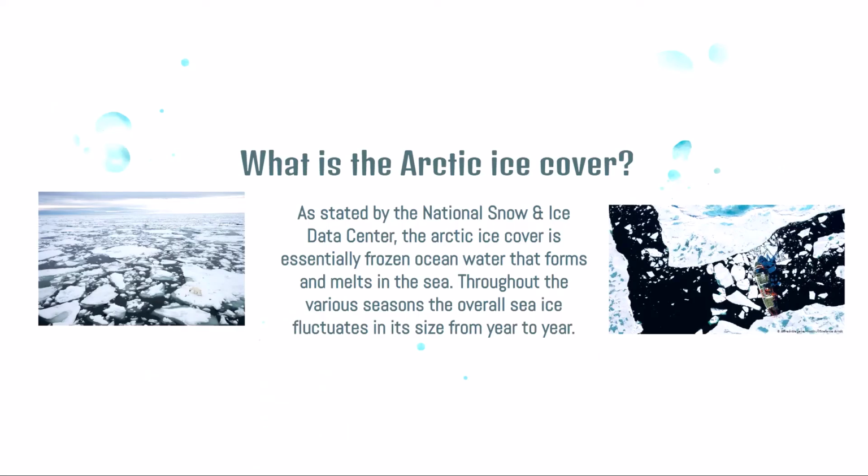So, what is the Arctic ice cover, really? According to the experts of the National Snow and Ice Data Center, the Arctic ice cover is made up of ocean water that freezes and then eventually melts. During spring and summer, the ice starts to melt, decreasing it to only 50% of it being frozen. But once fall starts, it starts freezing and continues throughout the entire winter. Winter is coming! With our new background on our Arctic ice, Daniela will talk more about its ecological importance and effect on biodiversity.